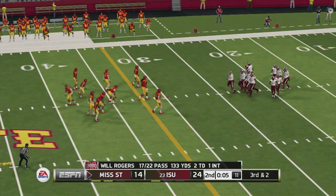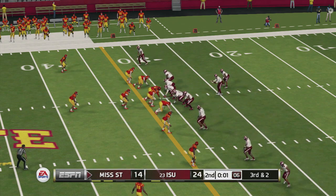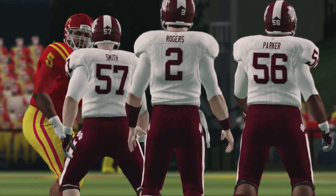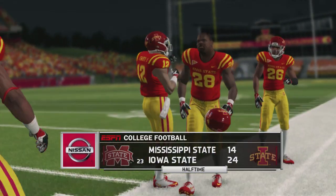Tight right. As they head to the locker rooms, this one is far from over. The Cyclones with a 10-point lead.